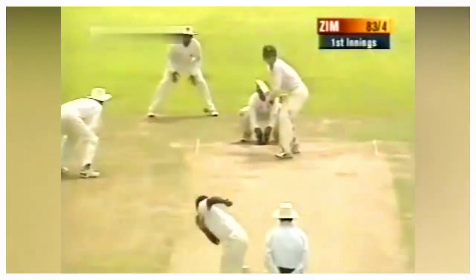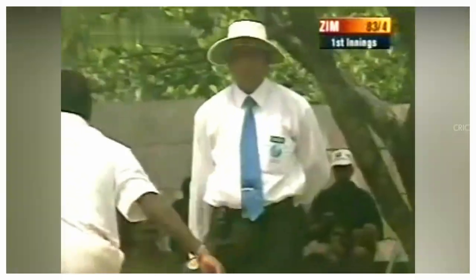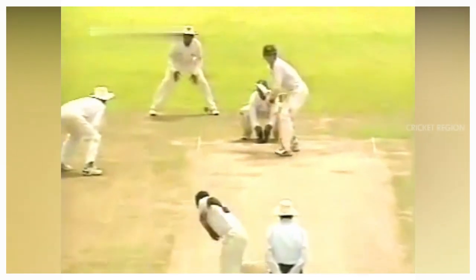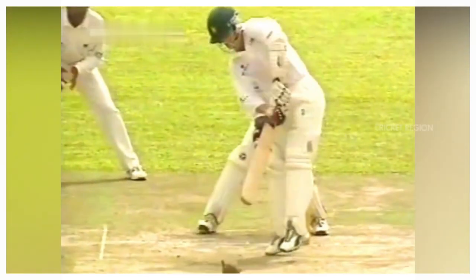Number 5. Murali to Stuart Carlisle. A huge off-spin delivery. He was LBW to Muralitharan. Match between Sri Lanka and Zimbabwe, second Test at Kandy in 2002.